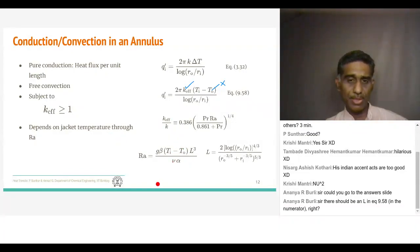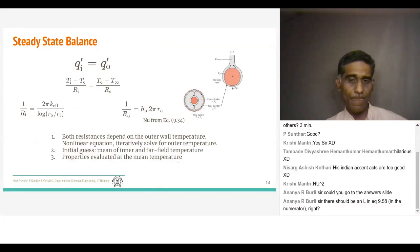Now outer. What we saw was inner. Now we need to see outer. We said that at steady state Qi is equal to Q out. So this is the control volume balance that we have. Any heat flux coming from here is equal to the heat flux going out there. So this is the steady state balance. If you write it in terms of resistance, I put a resistance here and another resistance here. So we have two resistances.